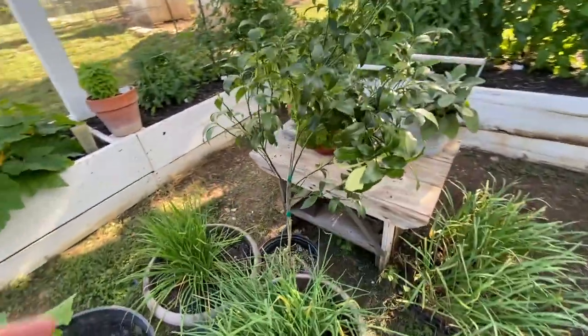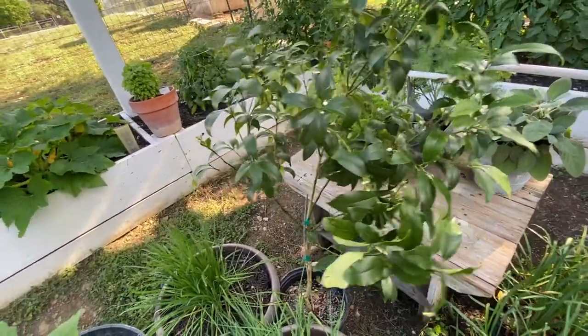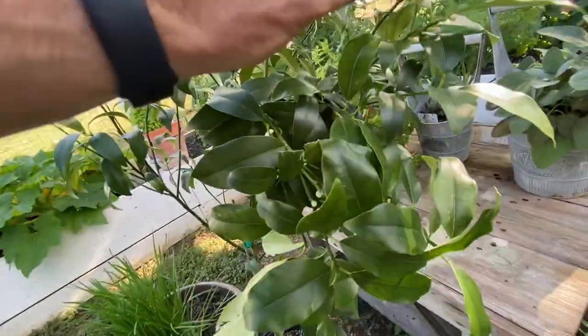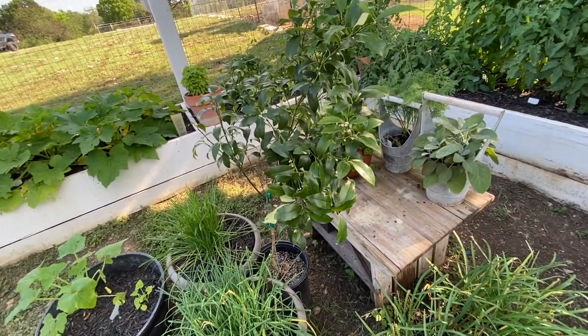And then right here, this tree was actually a gift from one of our awesome neighbors. It's a kumquat tree. This is honestly my first time growing something like this. Looks like it's starting to bloom, so that's kind of cool. If you know anything about kumquat trees and what we should do with it, let us know down in the comments. I would love to learn about it.